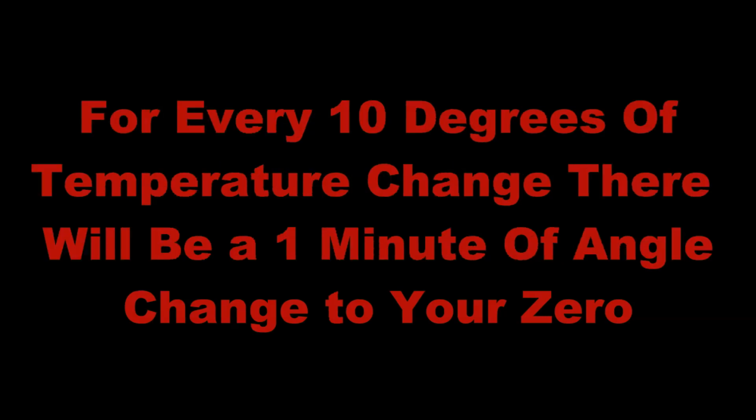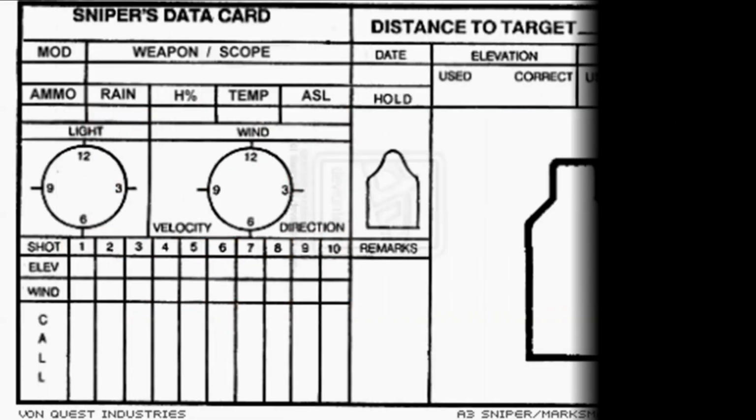For every 10 degrees of temperature change, there will be a 1 minute of angle change to your zero. This is also a rule of thumb, so you're going to have to shoot at these different elevations and temperatures to make sure you have the right zeros on your gun.